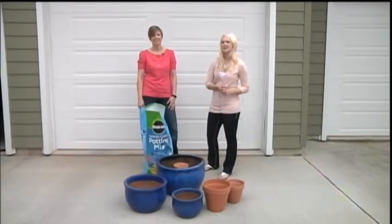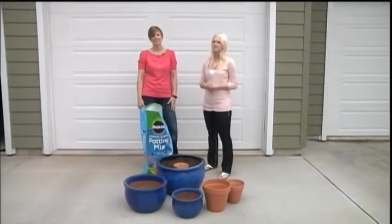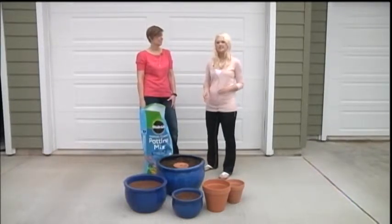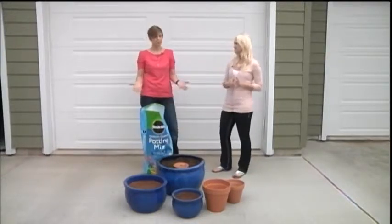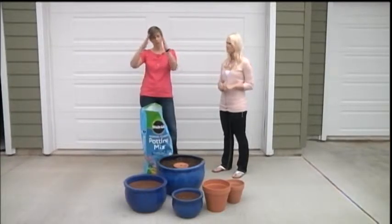Hi, welcome back. We are outside and we're going to show you how to make a herb tower. We're calling it that, but you can really plant anything in this planter. We've kind of got it started, but we're going to walk you through the process, and I think you're going to really love it. It simply takes 5 pots, and they need to vary in size from large to small.